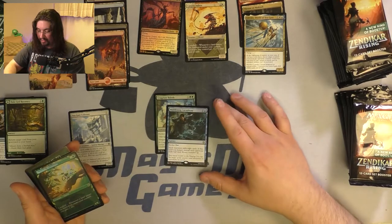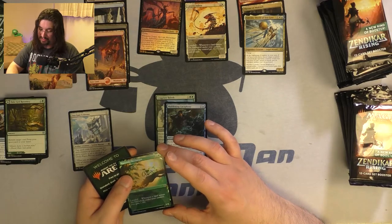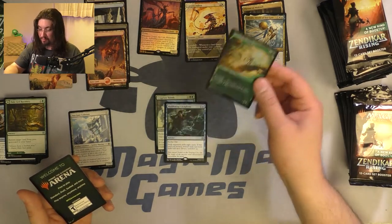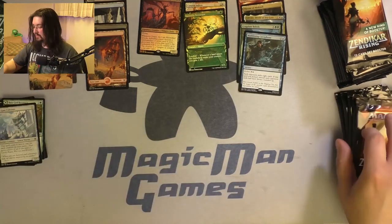Maddening Cacophony for our actual rare slot, and for our foil slot, Kazandu Nectar. I'm not going to even try. Another showcase foil, gorgeous art, gorgeous foiling, very, very bright, but I like it. It's a nice showcase card. Couple more rares, which is good. We'll get rid of the junk.